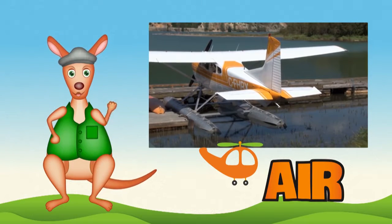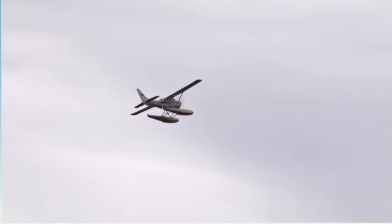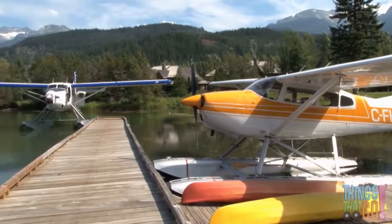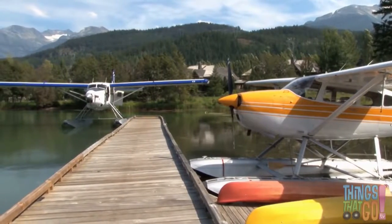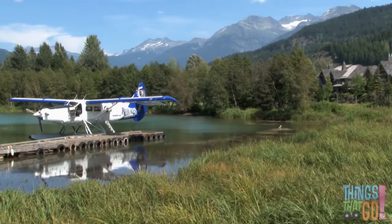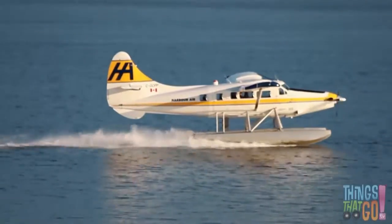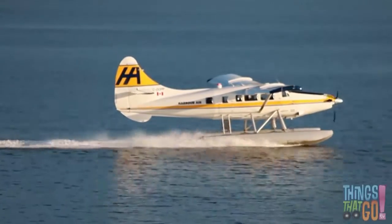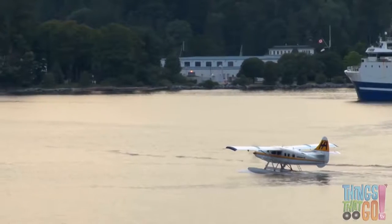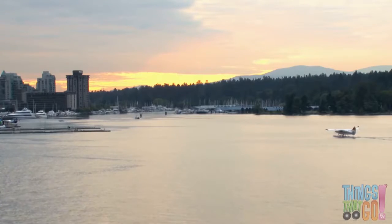What can float on water, but also fly? A seaplane can. A seaplane has big floats on the bottom instead of wheels. Therefore, a seaplane can float just like a boat. They use calm bodies of water, like a lake or a river, as a runway, which means they can land in places where there are no runways, like high up on a remote mountain lake.